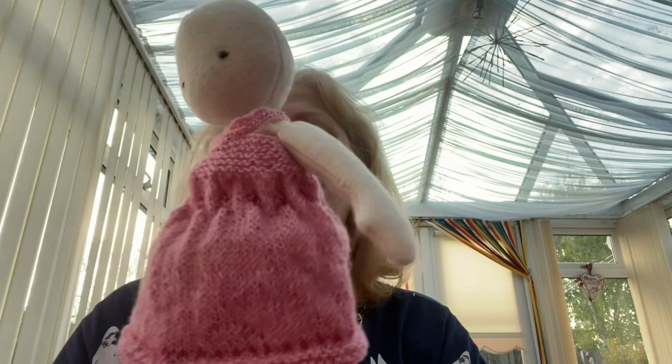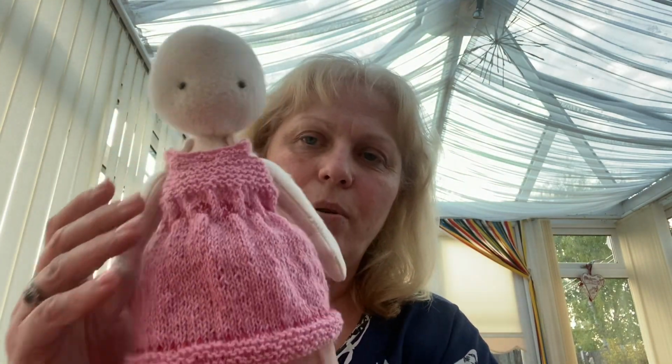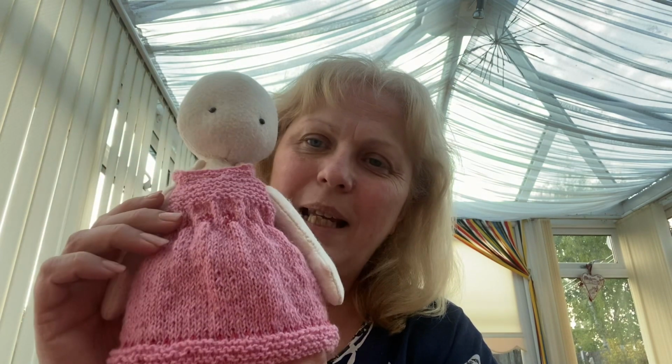And there's even little shoes in here. It's just so gorgeous. But yeah, so she's got her first outfit. I had hoped to get her hair done today, but I've run out of time now. I just wanted to quickly come on and show you her dressed. So really happy with her.